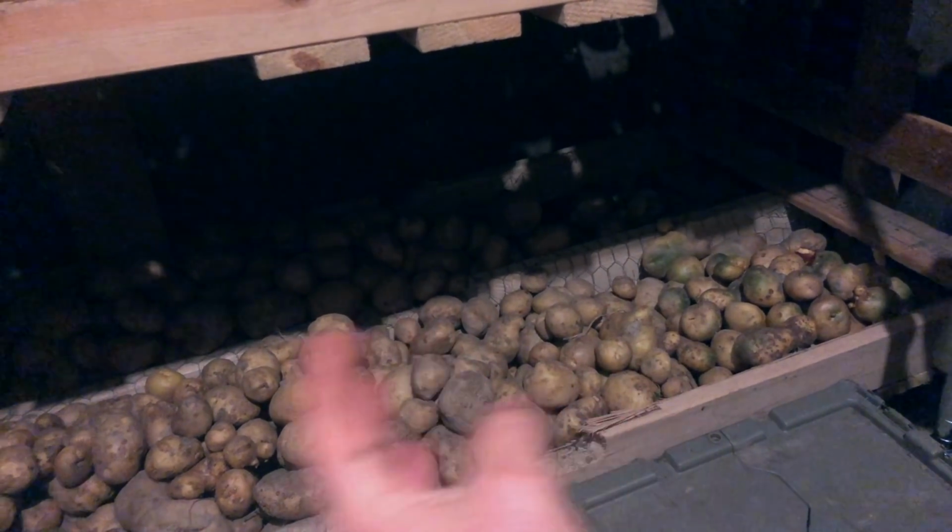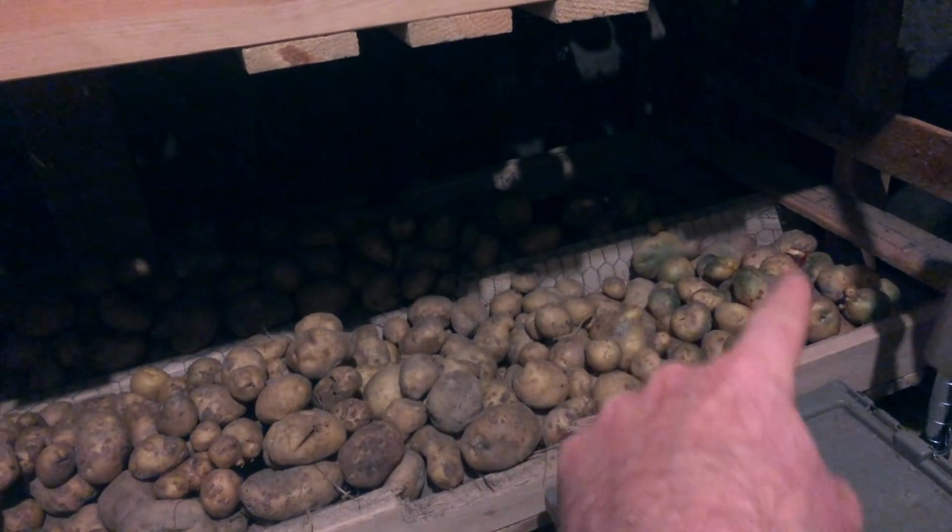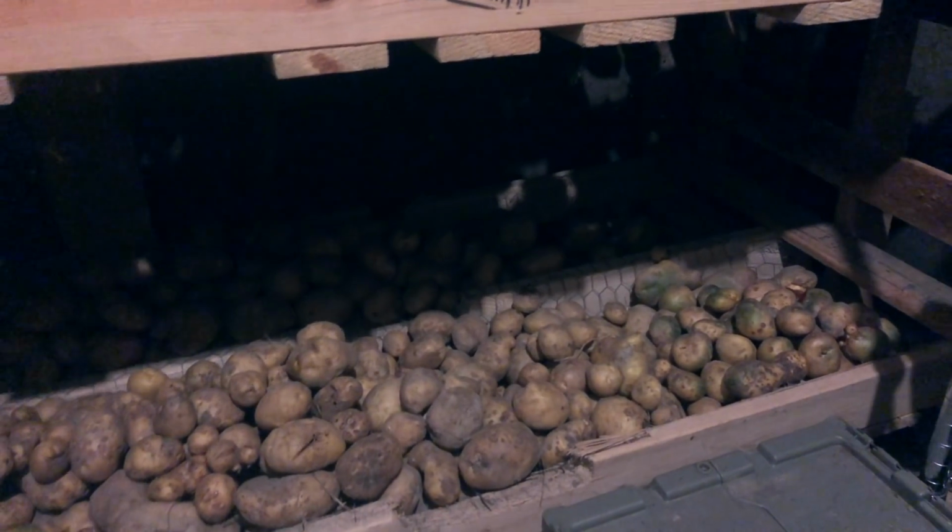The green ones, we learned from a lot of you lovely viewers this year, can be used as seed. So ones that had green as we were bringing them in, we put off to the side. We're storing our seed potato here.